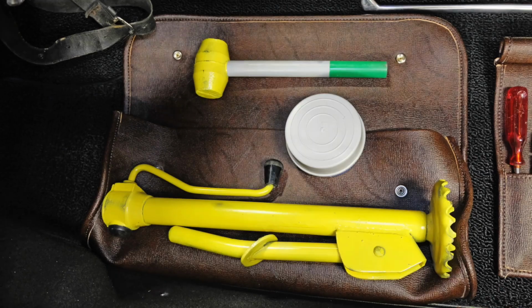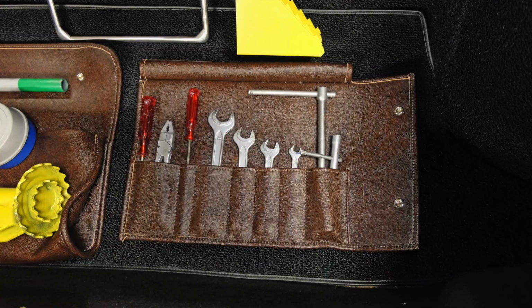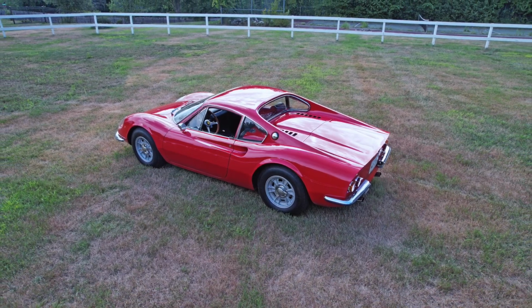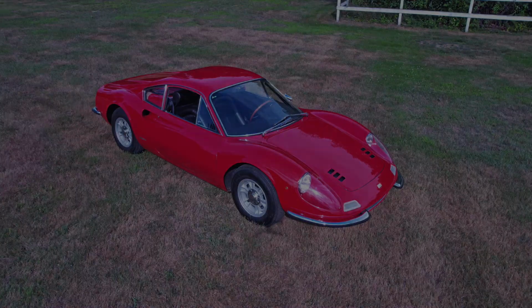Over the past 30 years, I have had the pleasure of inspecting many different 206 Dino GT models that survive. Of the roughly 150 that were built, most experts believe just about 70 to 100 of them still survive. Finding an original one is an extremely rare opportunity.